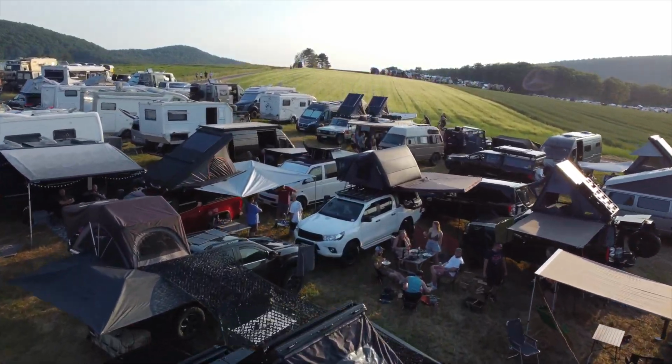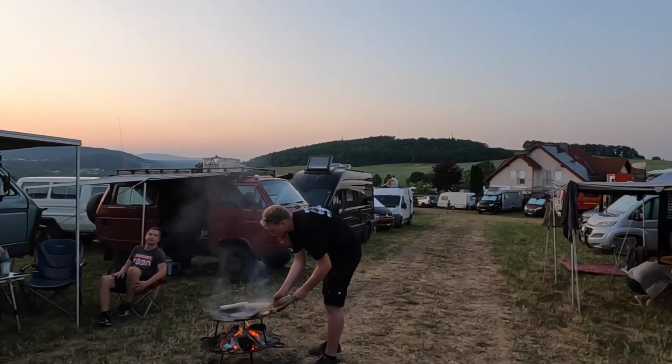Yeah, everyone's having a little bite to eat, just having a little chill at the end of the day, which is quite nice. It's got a really lovely vibe about the place. It's just really interesting having a look at all the different rigs. I think that's what I love about all this. It's just, everything's so different.